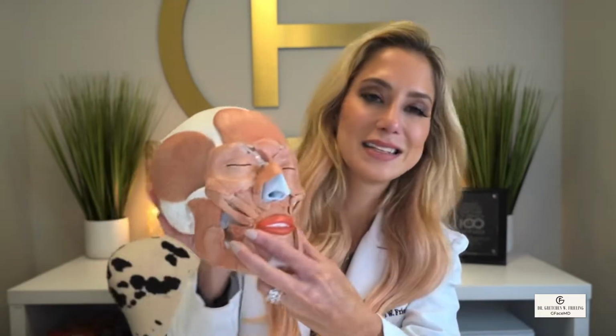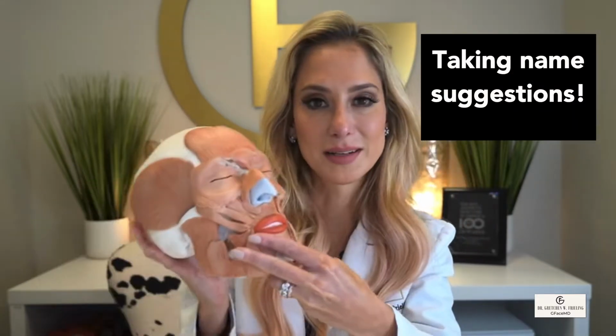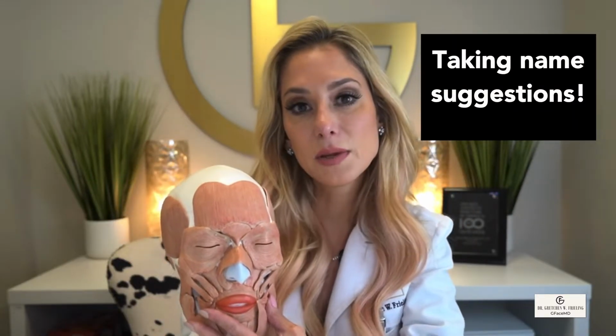So a couple of things I wanted to show you. You can see my nice little, I need to name my head here. I don't know what their name is, but we should find one. But a couple of things that we should really be aware of when getting masseter injections, okay? We'll talk a little bit about anatomy, and then we'll go into a little bit more of frequency and dosing and that kind of stuff.